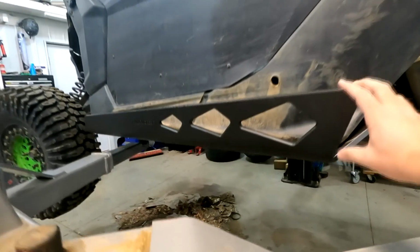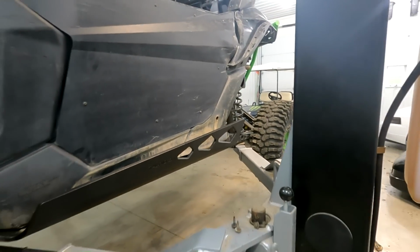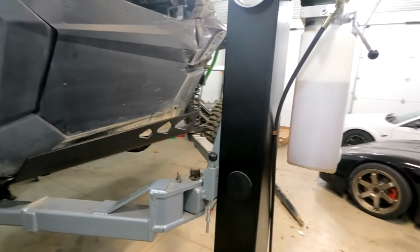Anyways, I just really wanted a skid plate that also came with a curved-up rock slider. And the only one that curves up this far that I found was the Trail Armor. The rest of them just curved up like an inch, and I was hoping to get something that protected more of the rocker panel like I had before. So that's why I went with this one. Plus, for the money, it's a great skid.